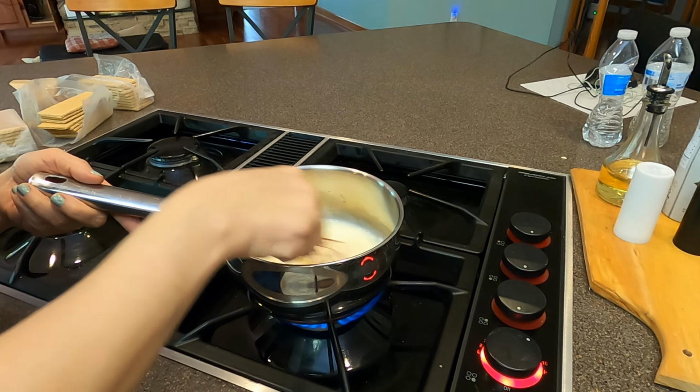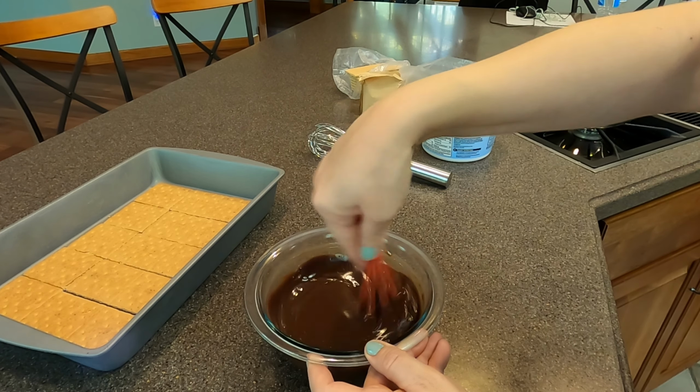All right, my cream is ready. So I'm just going to go ahead and pour that over and let that sit for a few minutes, just to start melting the chocolate. And then we'll stir it. After a minute or two, it should be ready. Looks good. So set this to the side and just let it sit and cool down a little bit, so it won't be so hot when we pour it over the eclair cake.